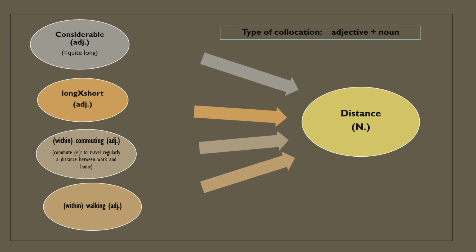When you describe the distance you cover from work to home or vice versa, it's called commuting distance. And when you use the collocation or expression commuting distance, you have to use before commuting distance the preposition within. And when you describe the distance that you cover in any place, you say walking distance. And again, before walking distance, you have to use the preposition within.